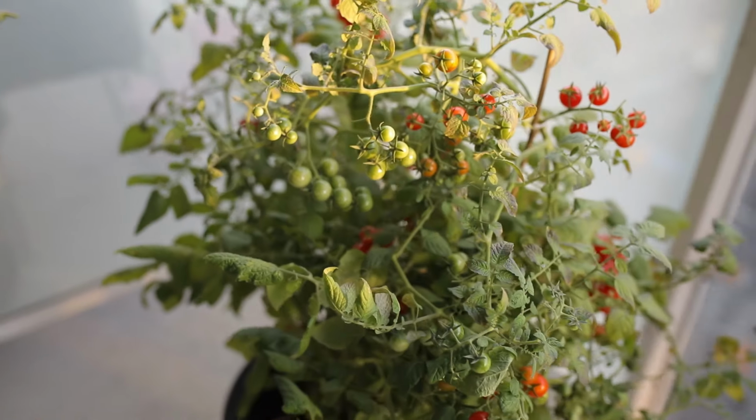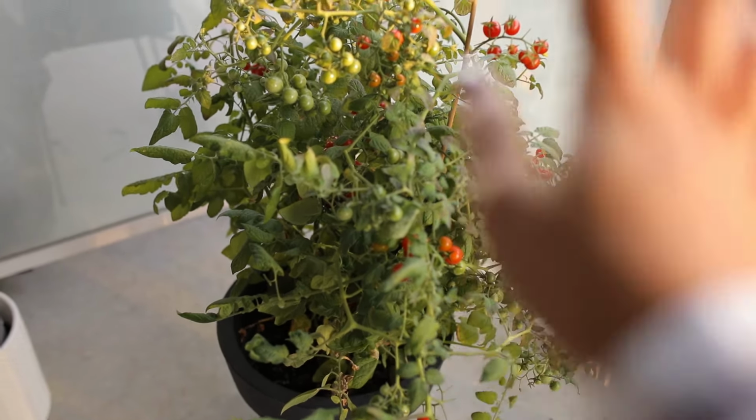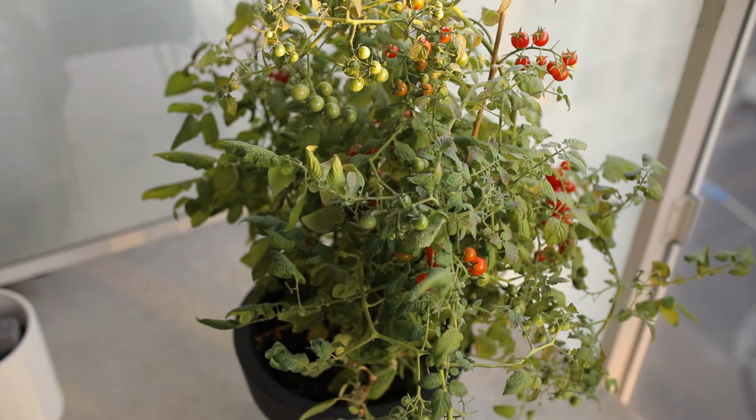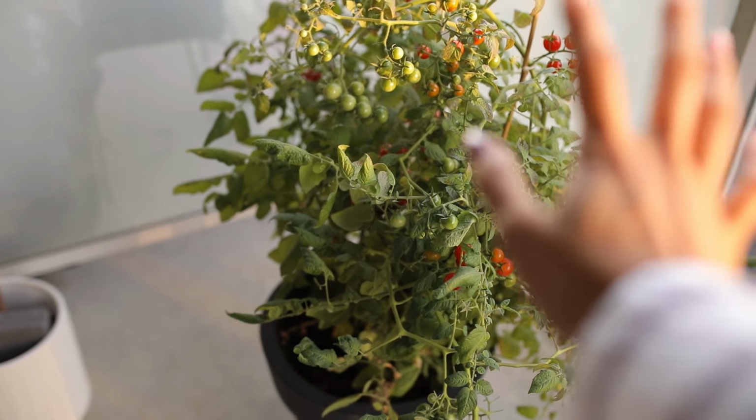If you guys have a tomato plant, then you'll know how much water it needs. This is such a high maintenance plant. Every single time I leave on a trip and come back, I find that I have so many drooping leaves, so I need to fill this up and water it every single day.